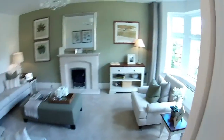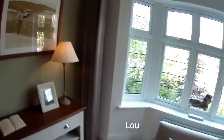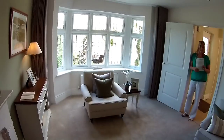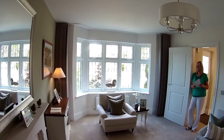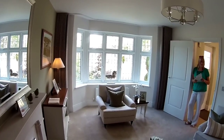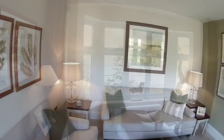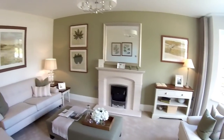Over to that side we've got the lounge. Actually, a big lounge. Do you know, I'm sort of feeling like I'm in a four bed rather than a three, with the high ceilings and a big bay window. What a lovely feature window. Very nice, leaded as well. I love leaded windows. But what a great room. You get that kind of lounge on a four bed.